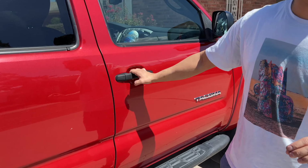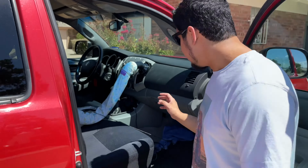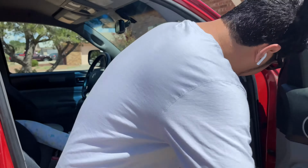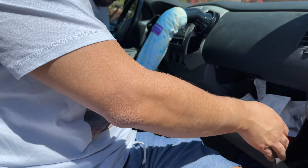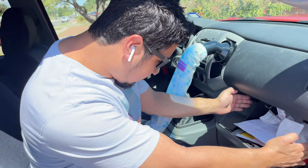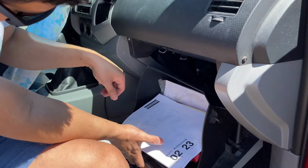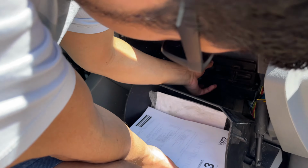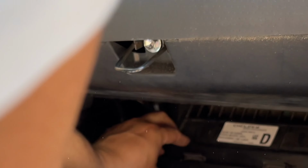And last but not least, the one that they always get you on is your cabin air filter. Your cabin air filter is typically located behind your passenger glove compartment. So you're going to want to open up this, and there's 2 flaps. Normally you just push them down right here. Once you push them down, your cabin air filter will be in here.